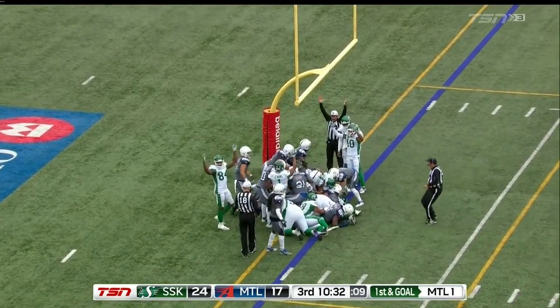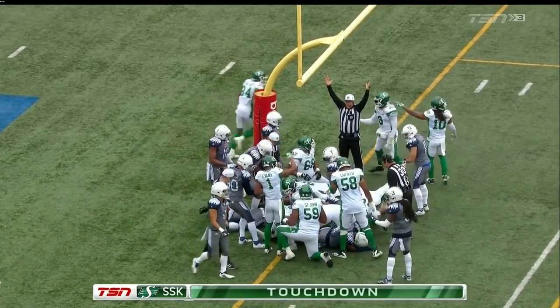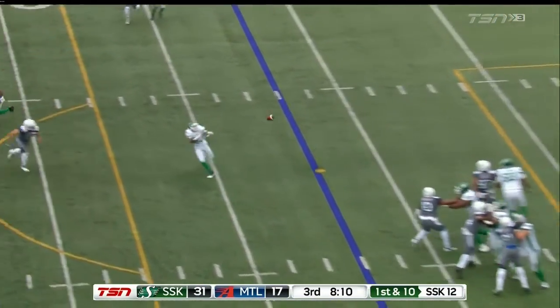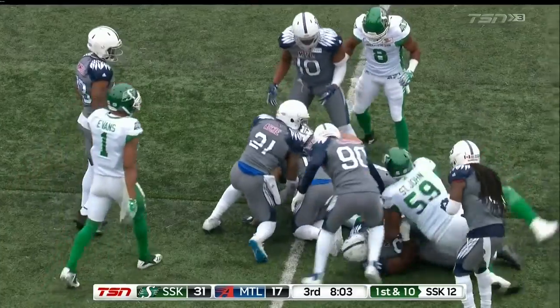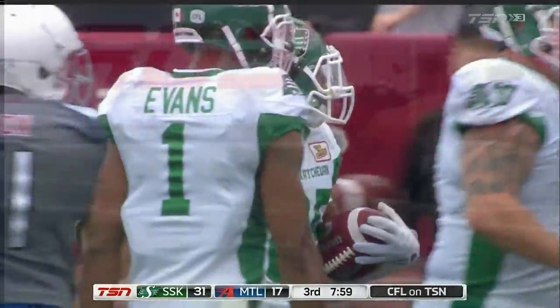Trying to move that pile there, signaling a touchdown. That was like a third effort. Roughriders have had a lot of big plays. Here comes the blitz off the edge, and it's caught by Kyran Moore, and he's dragging Chip Cox for about 6 yards.